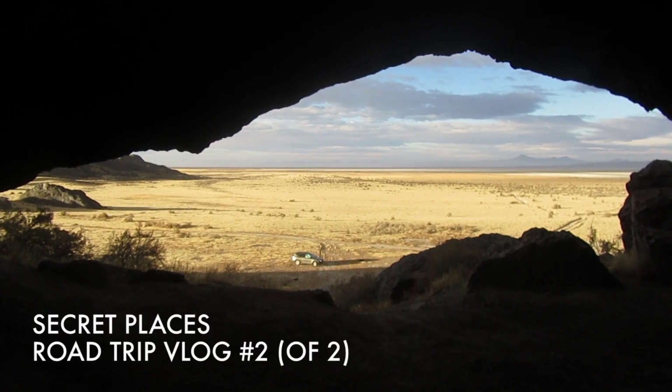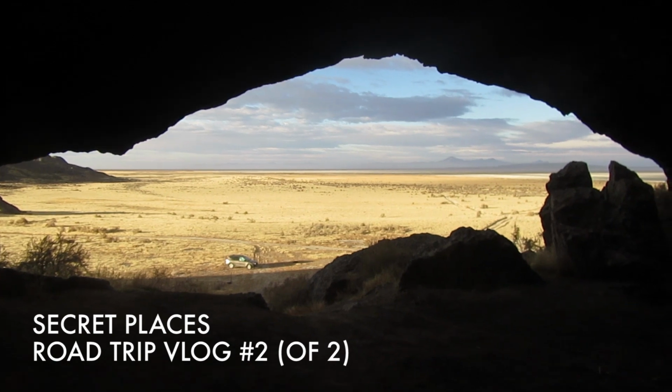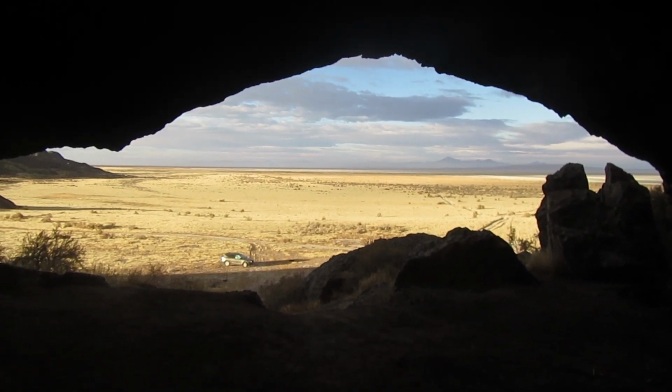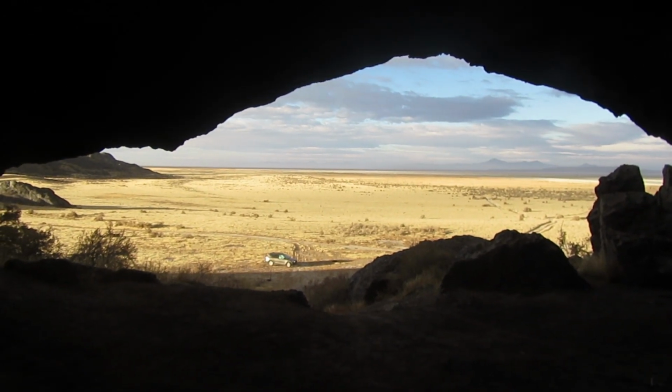Good morning. This is the view out of the cave. Of course, I didn't sleep here last night. I slept in my car down there. Just wanted to show you the view from in here again.